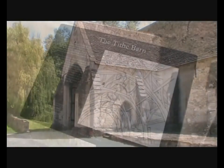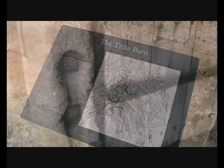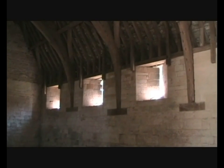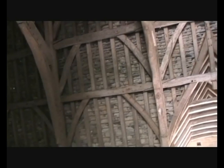The tithe barn was built in the mid-14th century and inspires the same sort of awe that one gets from a great cathedral. It's often been used as a setting for several TV dramas, but it still retains the old threshing floors and other features from its agricultural past.